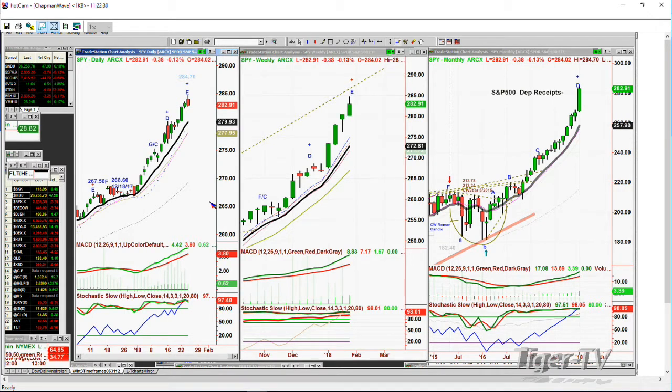I'm relatively confident that all the little ducks are in order at this particular period for there to be the potential for the daily charts to start to deteriorate. And I think it started today. I'll go through the reasons why in a moment. But to answer your question, the key indexes.